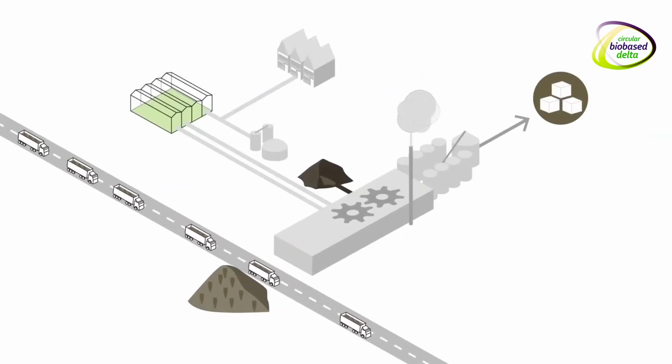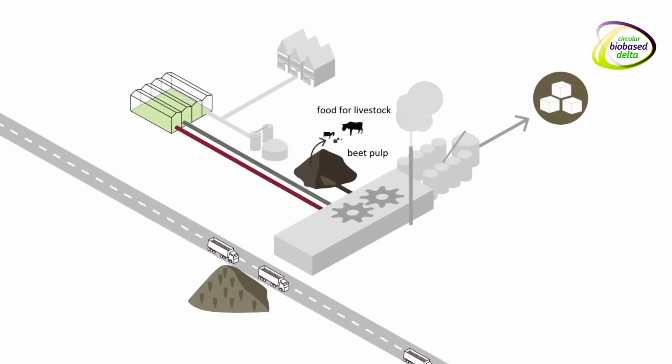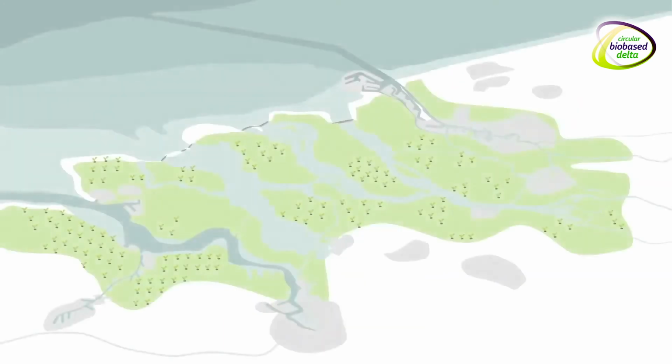The sugar beet goes through a process of washing and centrifugation to obtain sugar crystals. Residual products of this process, like heat and carbon dioxide, are used in adjacent greenhouses to grow crops. Beet pulp is used as food for livestock, but also digested into biogas. But this is not just the story of the sugar beet.